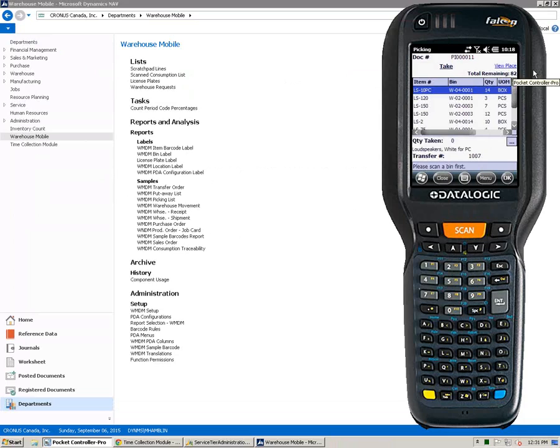And what it does is, again, show me the item, the bin, the quantity, the unit of measure. All of these columns are configurable. So again, if you had variants or anything like that, those columns would be visible. If you didn't have bins enabled, you just wouldn't see the bin column. Okay, we can show the shelf number instead, or just leave it blank, depending on how you've got your system set up.